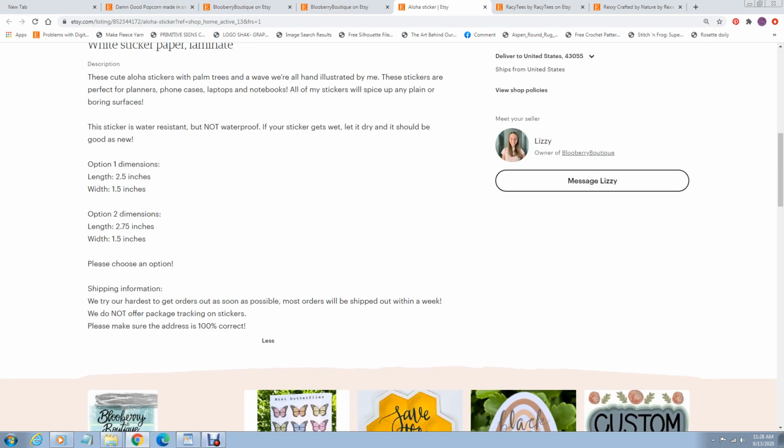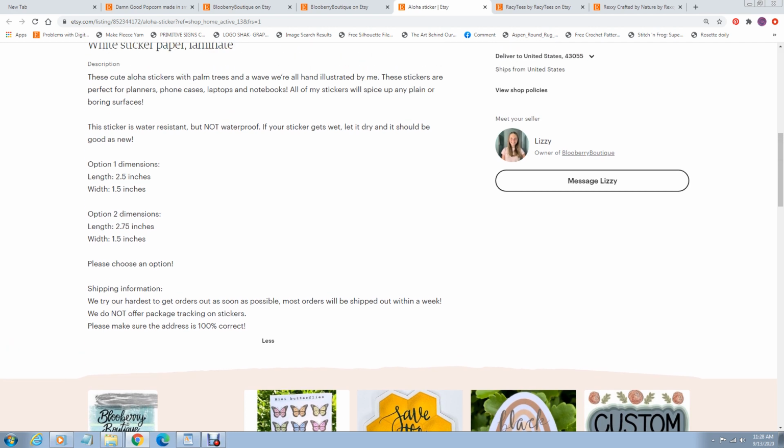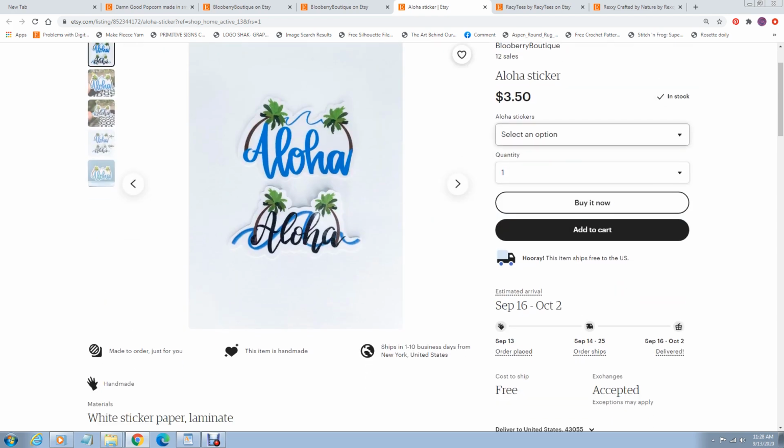Let's look at the description. Again, she's got shipping information in there, so you want to take that out. Okay, I think this could be kind of confusing to buyers. You have 2 options. But up here, it just says select an option, option 1 and 2. I know because I've been selling on Etsy so long, this is going to confuse your buyers and you're probably going to end up in some trouble with this.